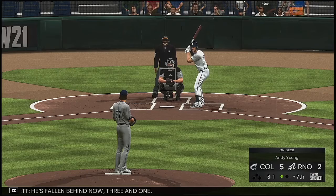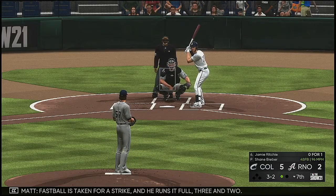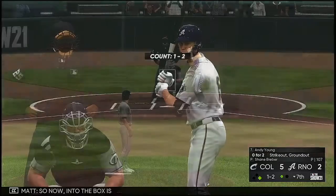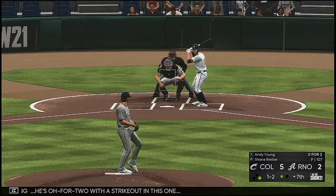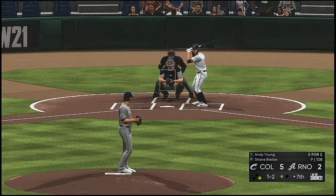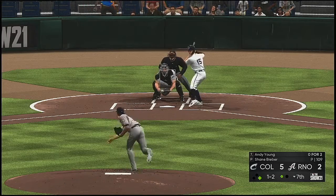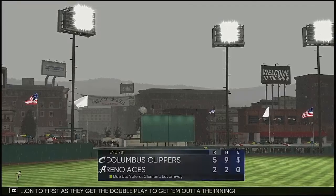He's fallen behind now, 3-1. Andy Young will be next. Fastball is taken for a strike, and he runs it full, 3-2. Now the payoff pitch home. And we're awfully close, but it's ball four, according to Woody Keller. So now into the box is Andy Young. He's 0 for 2 with a strikeout in this one. Fouled away. Set to deal on a ball and two strikes. To second for one. On to first as they get the double play to get him out of the inning.